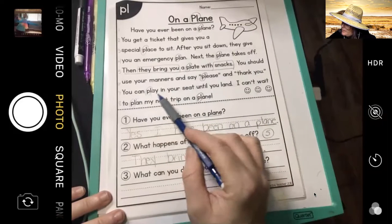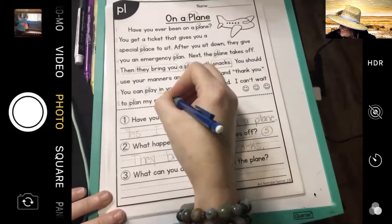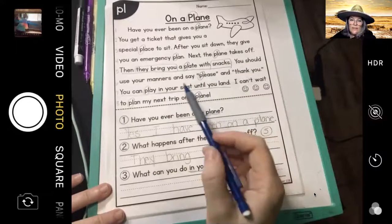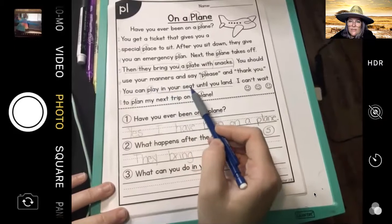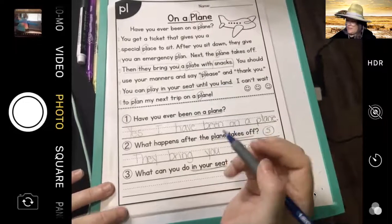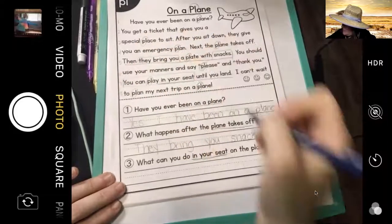You can play. Oh, I found it. I found the phrase in your seat. So I'm going to underline that. Let's read that whole sentence. Let's underline that sentence because I think that's where we're going to find our answer. Let's read that together. You can play in your seat until you land. So what can you do in your seat? You can play in your seat. So let's say you can play in your seat. We'll make a whole sentence.